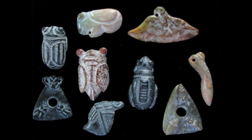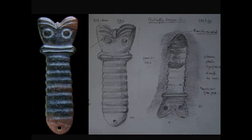Insects, I've already shown you this. The cicada, of course, is an extremely common icon throughout Chinese history. But there are other variants, probably conjuring up rebirth. This is a particular favourite of mine coming up now. We'll go back.